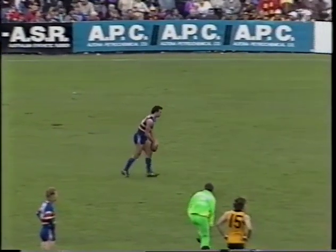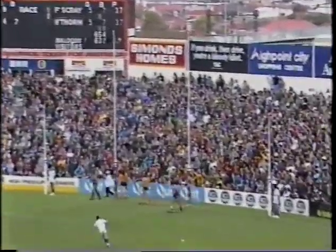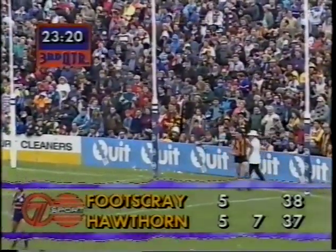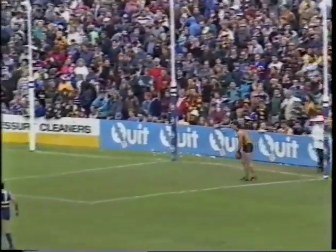Hawks led by 13 points at quarter time. Rather, the Bulldogs. The Hawks drew level by half time. And the kick is offline for a behind. And Footscray lead by that point. There's a big opportunity there for Footscray. Danny Del Rey, usually a very reliable kick at goal.